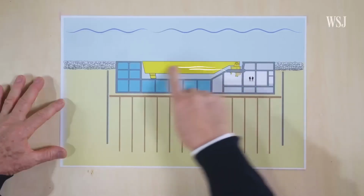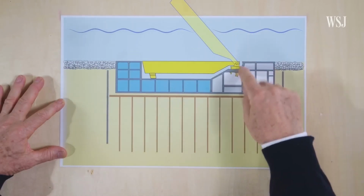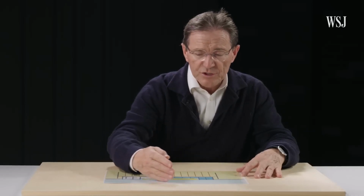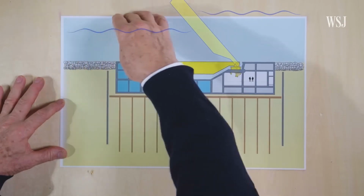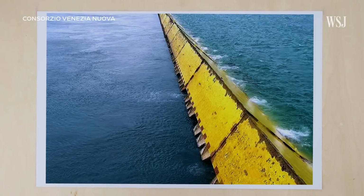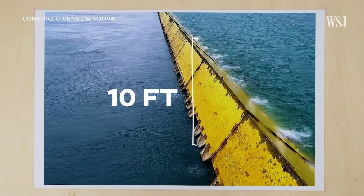The air is pumped inside, it starts floating, but because of the hinges, it will assume a 50-degree position, keeping the sea higher and the lagoon at a lower level. Once raised, the barriers can maintain a difference in water level from the sea to the lagoon of about 10 feet. And for now, it's working.